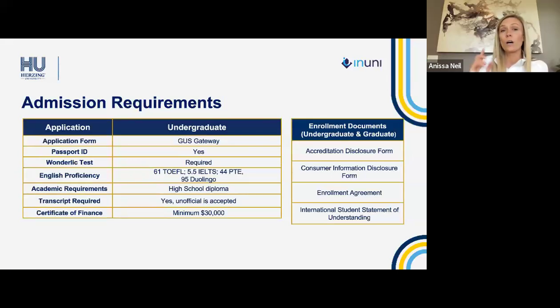All right, so undergraduate admissions requirements, again, here on the screen, very similar to those graduate requirements that we also saw. All of them are going to require the electronic application through the GUS Gateway. That GUS Gateway application is also going to take care of all of those enrollment documents that you see there on the right-hand side. So the accreditation disclosure, the consumer information, the enrollment documents, and the International Student Statement of Understanding. Also, students are going to be required to have a passport. If there's an information page on that passport, we would need that too. So the photo page and the information page with the signature. The Wonderlic test, which we just talked about a lot, that is also required for undergraduate students.